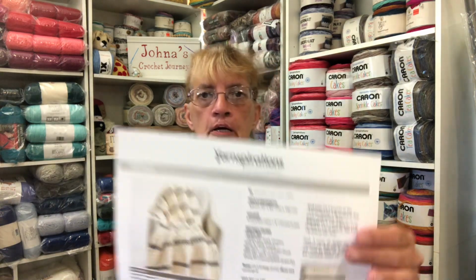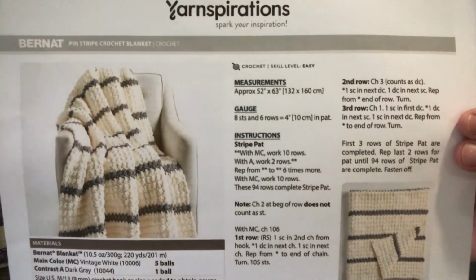So my blanket yarn, I believe, is in my storage. I have a bunch of boxes to my right that I need to go through, honestly. So I picked the pattern for that, and it's a free pattern by Yarnspirations called Pinstripe Crochet Blanket. So this is what I'm going to be doing.